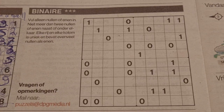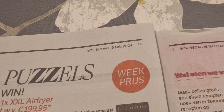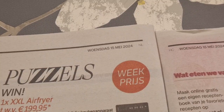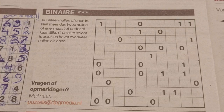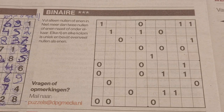Welcome back with the third regular puzzle in today's newspaper on Wednesday, May the 15th, 2024. I've already solved two puzzles, the 3-star Sudoku and the 4-star Sudoku. So one puzzle is left, the binary puzzle. By the way, in this newspaper we also have an additional section with 7 extra puzzles. 4 of them I will solve, not now, but in the evening.